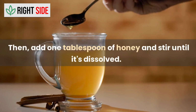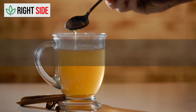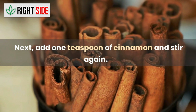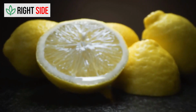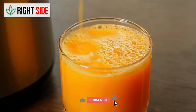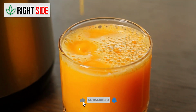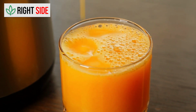Then add 1 tablespoon of honey and stir until it's dissolved. Next, add 1 teaspoon of cinnamon and stir again. Finally, squeeze the juice of 1 lemon into the mixture and stir one last time. Drink this mixture before bedtime and it can help you burn belly fat while you sleep.